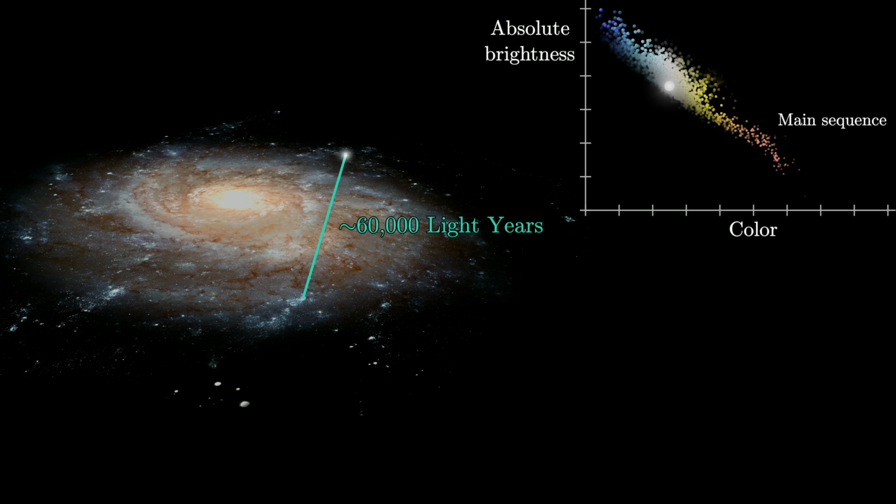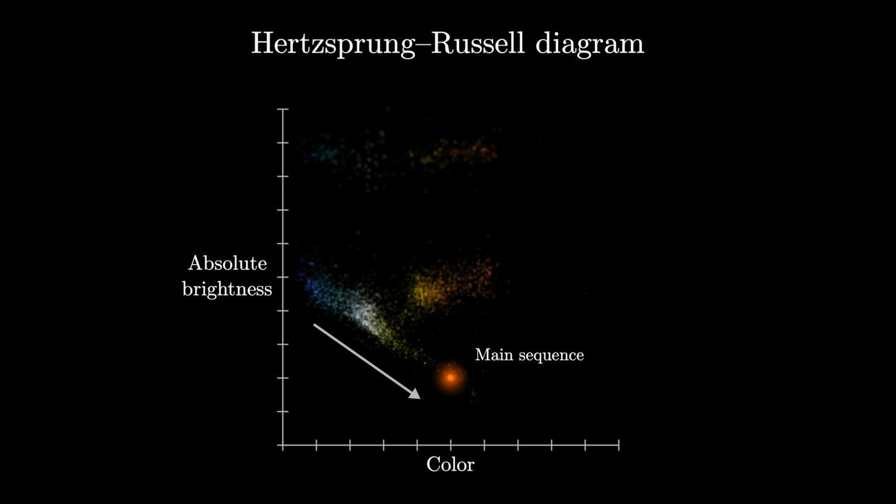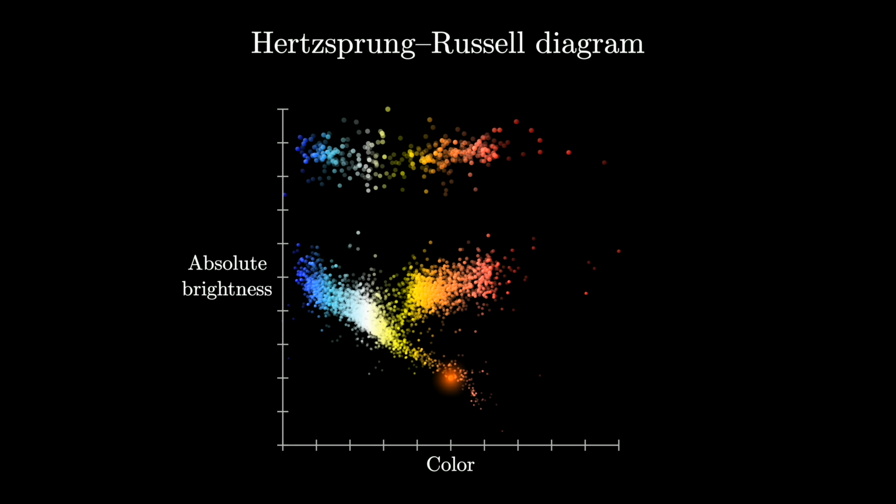You fit it to this curve, and then by using its apparent brightness with the inverse square law, you can deduce how far away it is. Now you might ask, how would you know that a star should fall in this main sequence? The full diagram is much more splotchy than a clean line. It's got a lot of different components representing different types of stars.